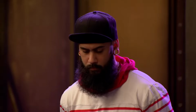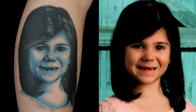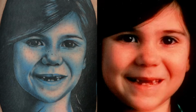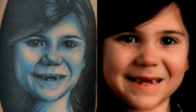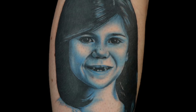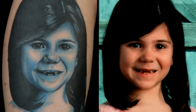Team Steve. Rolly, come on down. There's a few things that stand out to me that you could have done a little different. Number one, the teeth. In the photo, she has some shadows on her teeth, and the shadows are the angles. In your tattoo, you angled the teeth. Where I find this gets strange is how you have that solid line that's creating the shape of her cheek. In the photo, that would be a softer blended appearance. And so the shape of her face gets a little bit away from you.